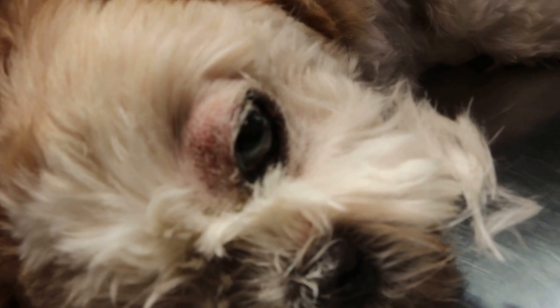March 9, 2016, Singapore. Cherry eyes in a Shih Tzu, 11 years old.